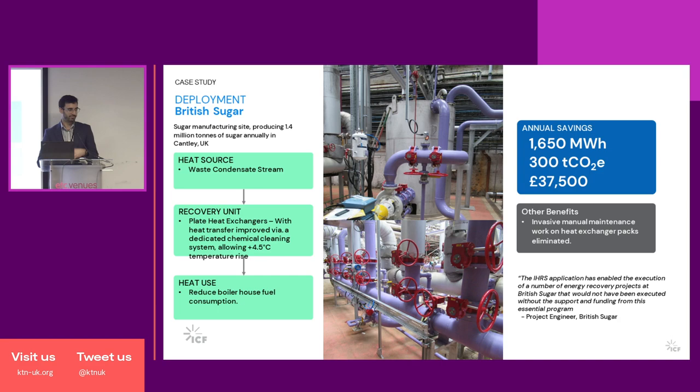I quite like this project because it shows you outside-of-the-box thinking, as opposed to we need a heat exchanger, we need to recover heat. It's, can you also improve the efficiency of the existing heat recovery systems that you've got on site?